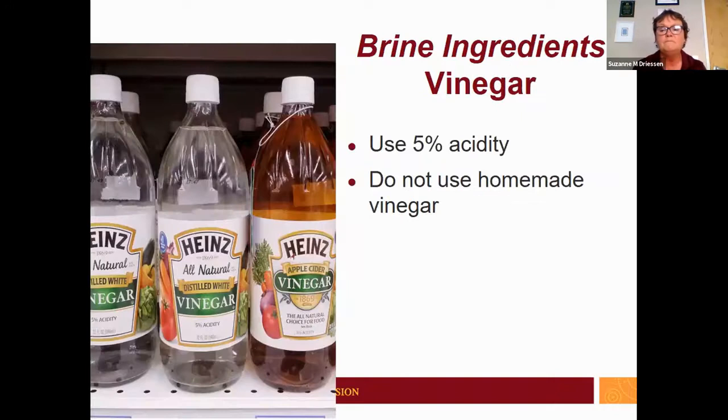So we'll talk a little bit about brine. In pickling, a sweet or sour brine is created and poured over the cucumbers or the pickled vegetable before processing in a canner or storing in the refrigerator. Vinegar and water are the main ingredients with added salt, spices, and sometimes sugar. Use standard 5% vinegar with acidity level of 5%. White or cider vinegar as indicated in your recipe.